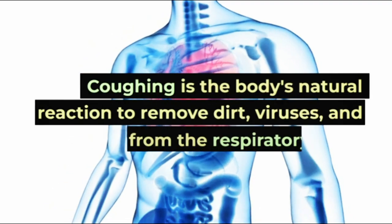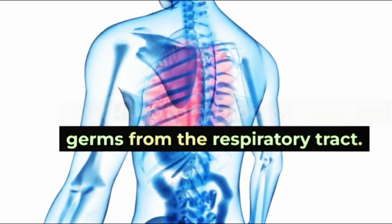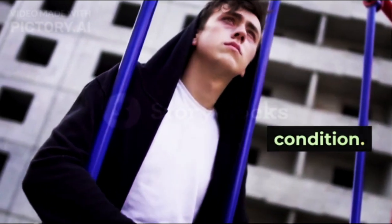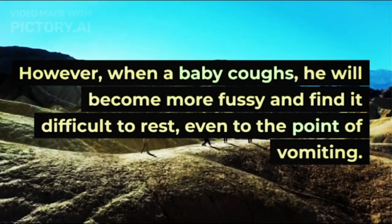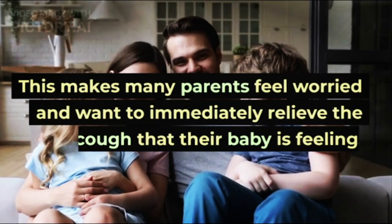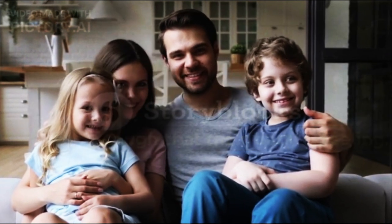Coughing is the body's natural reaction to remove dirt, viruses, and germs from the respiratory tract. Therefore, the cough experienced by babies is actually not a dangerous condition. However, when a baby coughs, he will become more fussy and find it difficult to rest, even to the point of vomiting. This makes many parents feel worried and want to immediately relieve the cough that their baby is feeling.